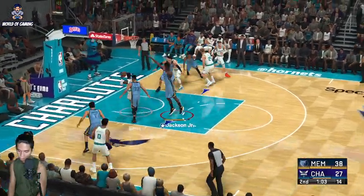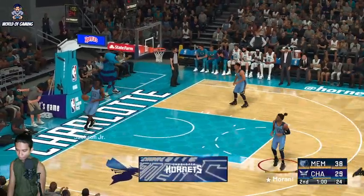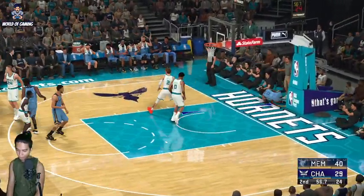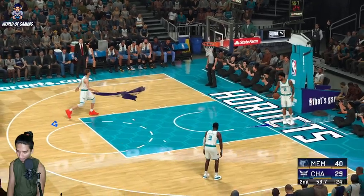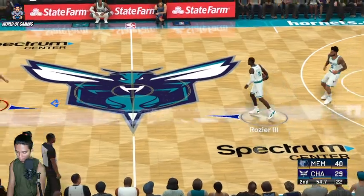Rozier with the ball. Driving the lane. Falls through. He's now made 2 of 4. Really well done there. Just confident and composed. Never in a hurry. Morant, and finished off by Morant. Relentless in his attack. Morant is wearing down the defense, putting up some huge numbers here tonight. 56 seconds left in the first half.